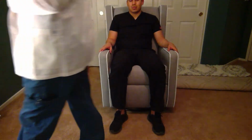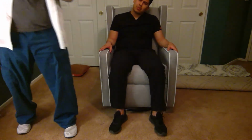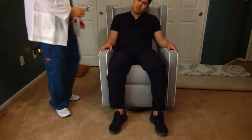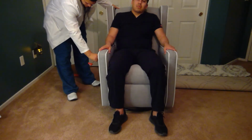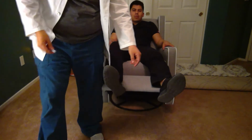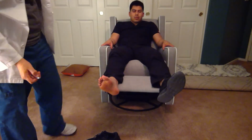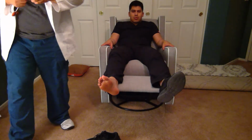Now for the final portion, superficial reflex, we're going to do the Babinski. On this one, it'd probably be easier if we put them a little flat just for this one. And it would be without the shoe and sock. So we're going to remove one side only. We're actually going to do both, but just for the purpose of this video, we're just going to finish it off on this one.